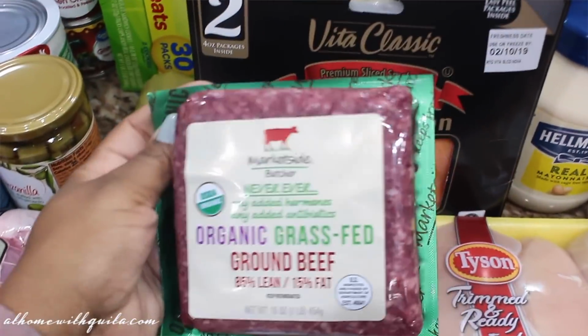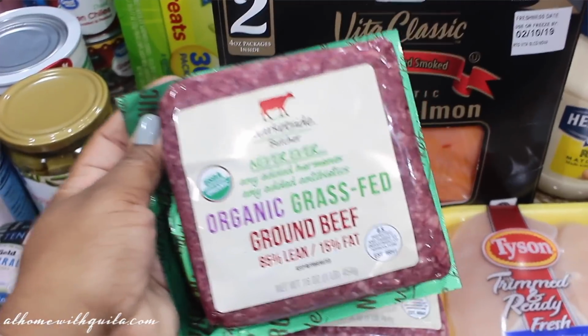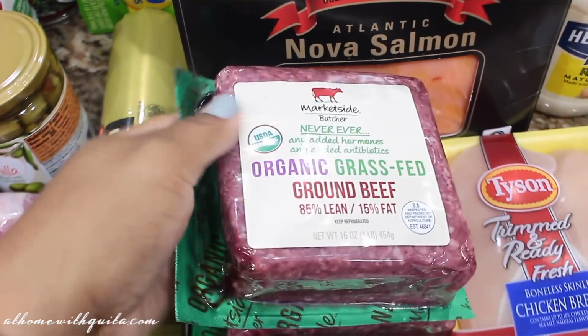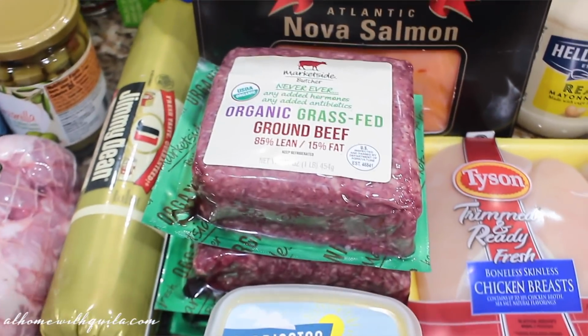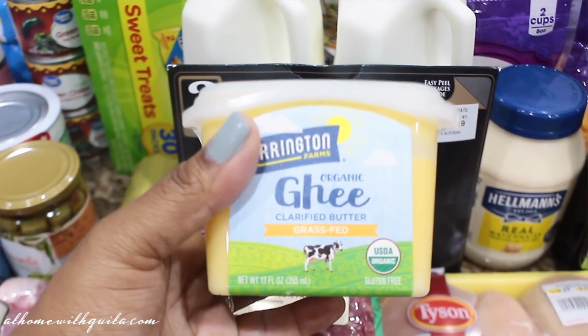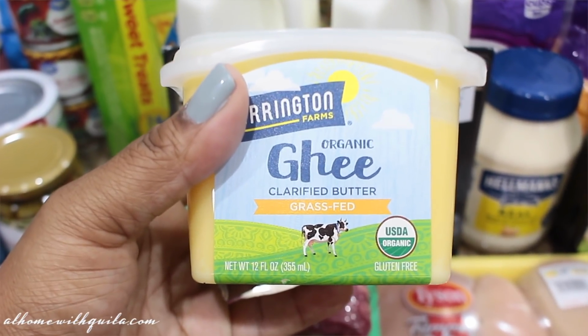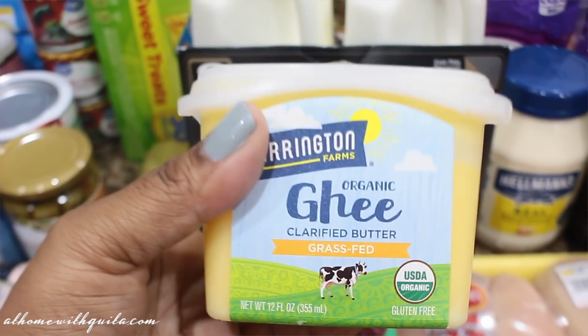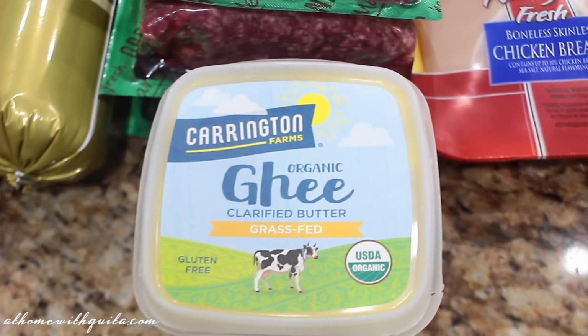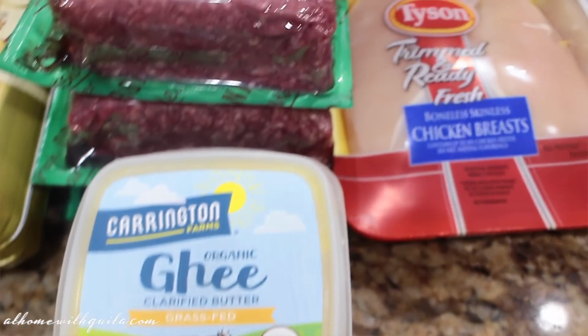Then I got some organic grass-fed ground beef. I got 3 of these, and I love these. I just wish it came with a little bit more, because it's about $6, so it's a little pricey, but of course anything organic grass-fed is going to be more expensive. Next up, ghee. I've never tried ghee before. It's grass-fed clarified butter, but I was reading on some keto blogs that you should cook with this, so I got some. So we'll see how it works out.